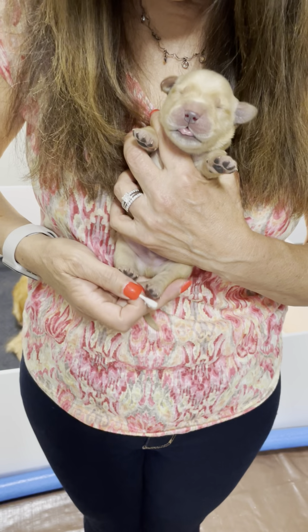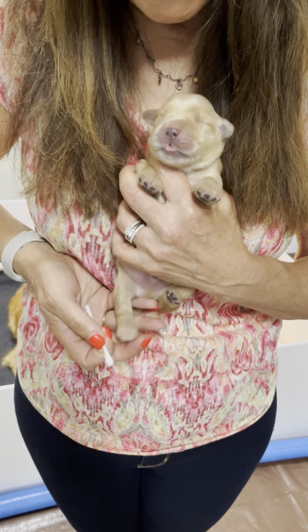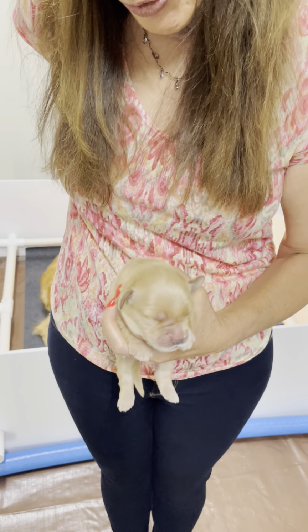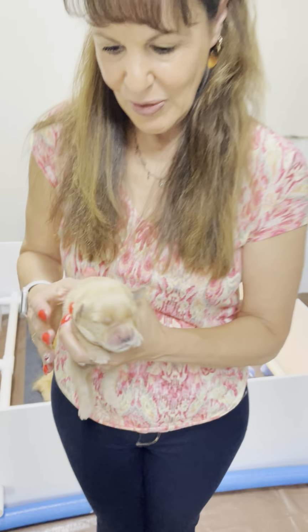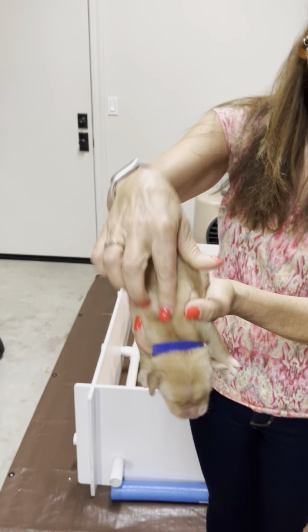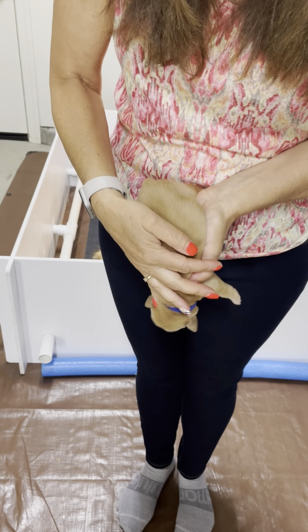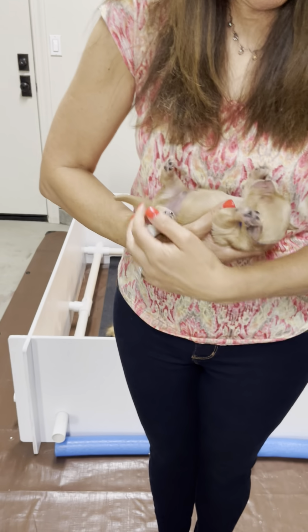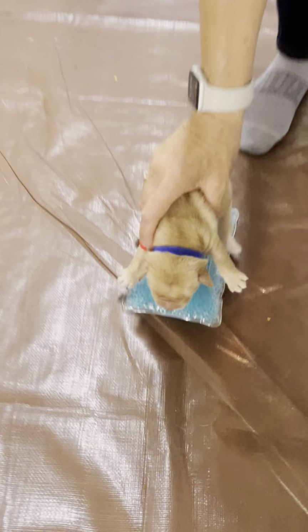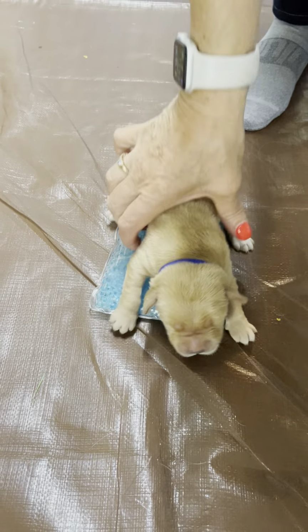They do eat and sleep a lot on day 6. You can see a little back paws. They're getting black, his little nose is getting black. Okay, then we hold them straight out. And we hold them straight down. And we hold them supine. And then we put him on his cold little thermal. And that's all I do.